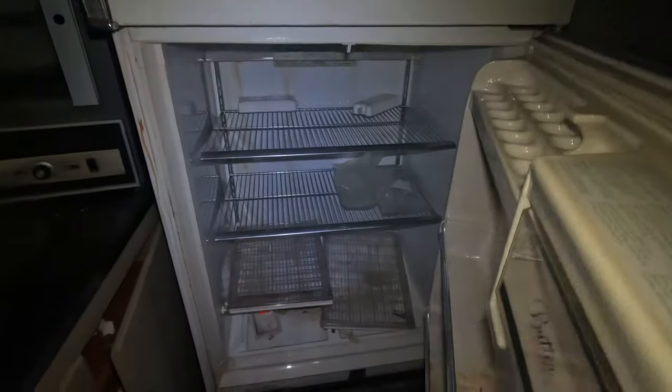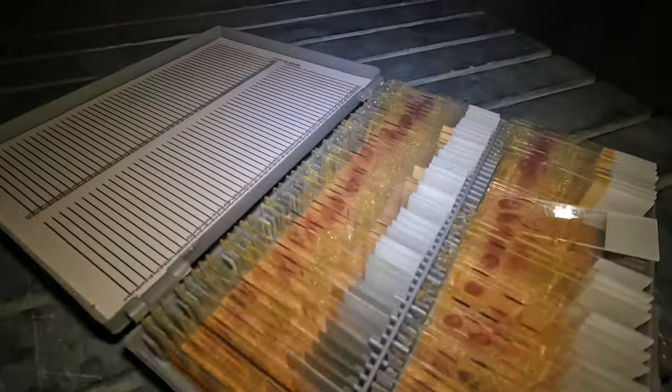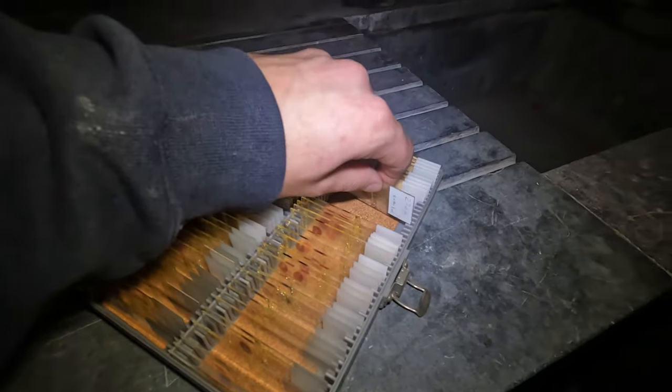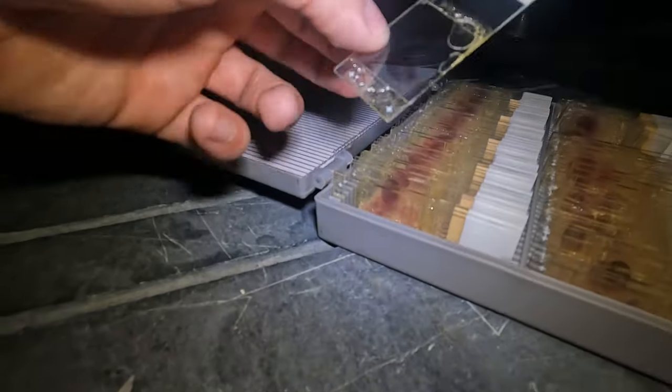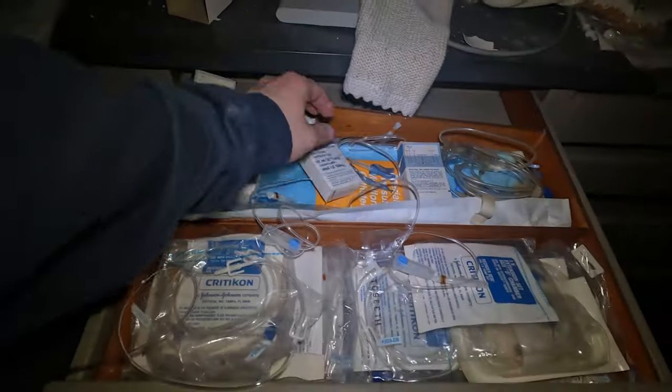It smells bad in there. In here, there's just a bunch of syringes. Wow. They found one of these. Looks like there's still something in them. Not really too sure what it is, but that's pretty cool. They're like broken on some of them. Anesthesia extension sets.